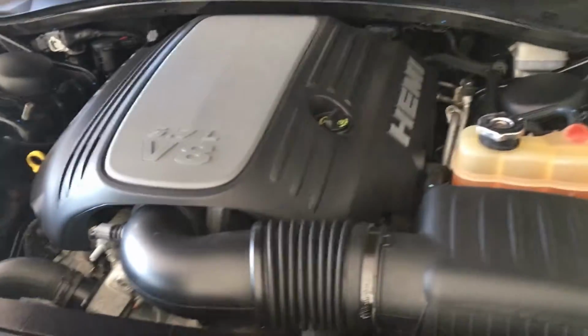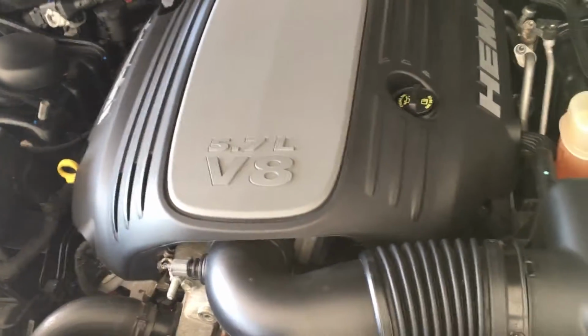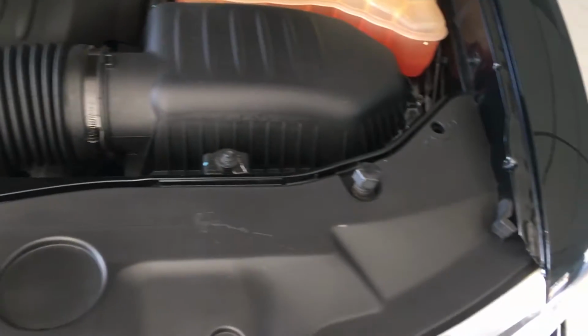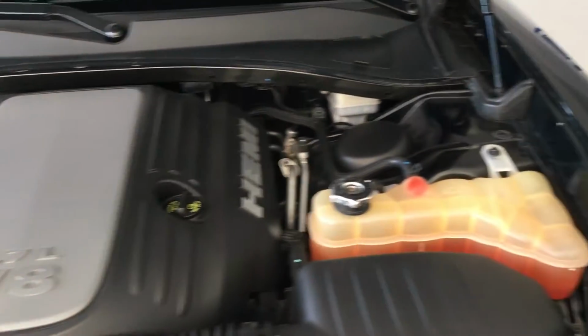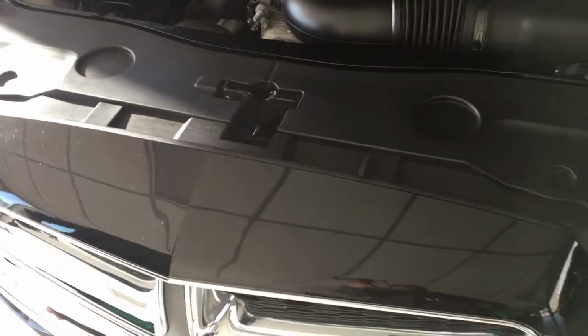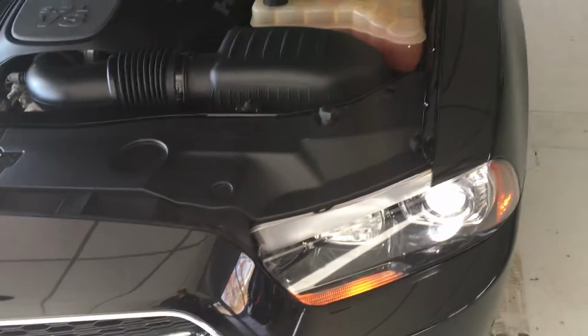As you can see, you got a 5.7 liter Hemi V8. Gets about 340 horsepower. It's a lot of fun to drive. It is covered up a little bit with some plastic bezeling, but as you can see, it's a V engine. There's no leaks here at the heads. The fluid leaks are good. As you can see, you have a nice clean engine compartment free of any exhaust leaks or fluid leaks. So even though it has a little over 60,000 miles, you can tell the previous owner took very good care of this vehicle. I'm going to go ahead and shut it off now.